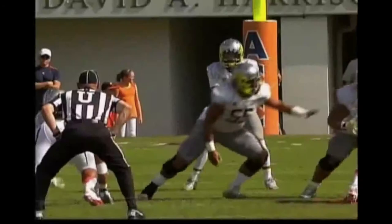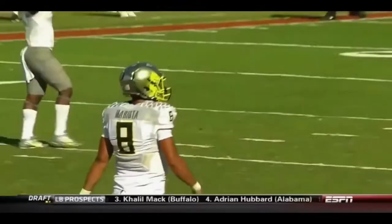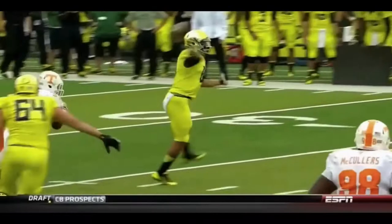Pressure coming. Quarterback keeper. Plenty of room. Mariota. No one around him. And he outruns the entire Virginia defense. Mariota's got great speed. If you want your son or daughter to have a role model, pick this guy. Touchdown. If this guy isn't what the Heisman Trophy is all about, then I'm in the wrong profession.